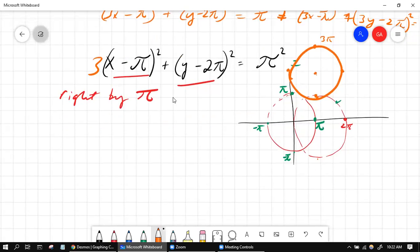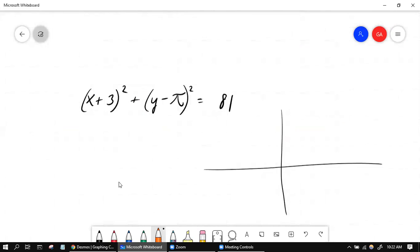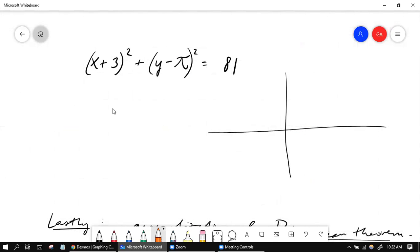Let's do one more example of a circle, and then we'll move on to the last topic of the week, and then you'll have your activity. Okay. So what's the radius of this circle? Anyone? Nine. Good. You could have said -9, but radii by definition are not negative.